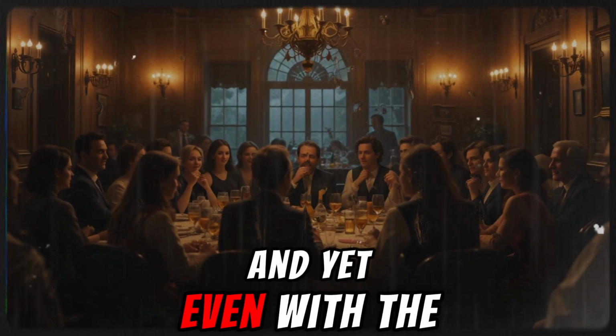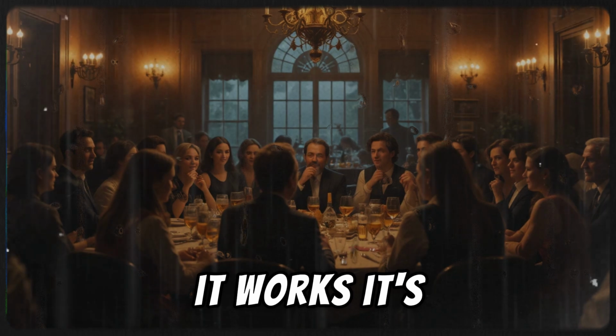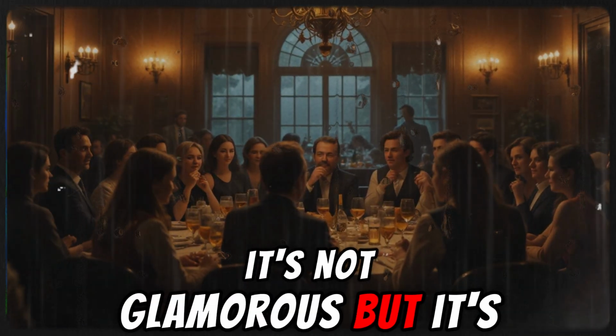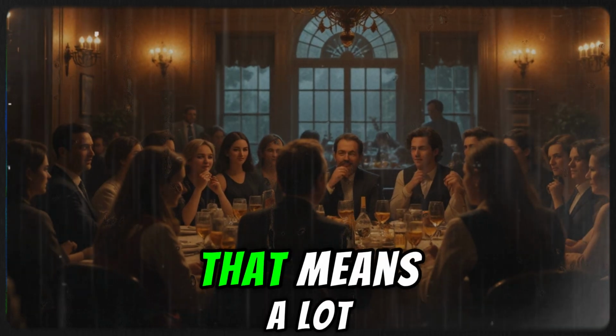And yet, even with the rushed pacing, the shared cutlery, and the occasional unidentifiable ingredient, it works. It's not elegant. It's not glamorous. But it's good enough. And for the tired, hopeful, slightly damp masses in third class, that means a lot.